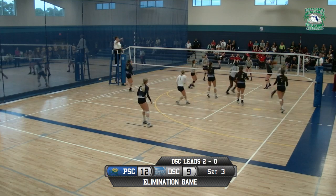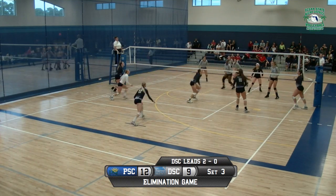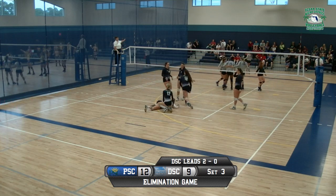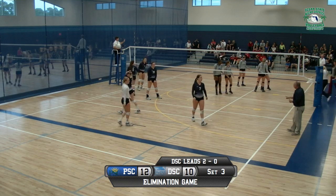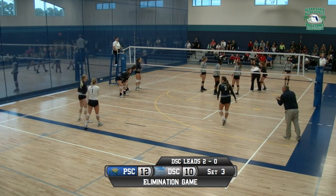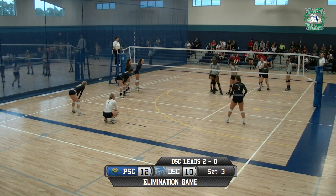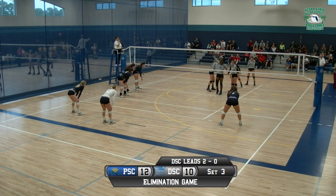Stange with a pass. Setter forced to tip. Barber with another swing. Casper will get the dig. Delegati will dig this time too. Off of the swing from Emily Atten, and she'll set up a Barber kill. So Daytona serves 10-12. Pensacola still up by 2.